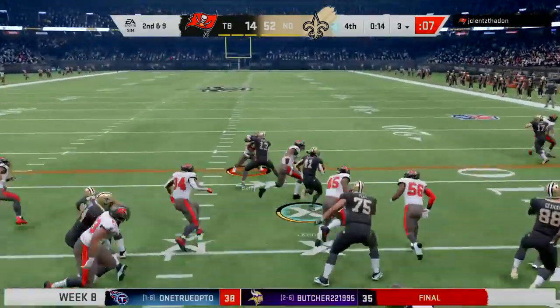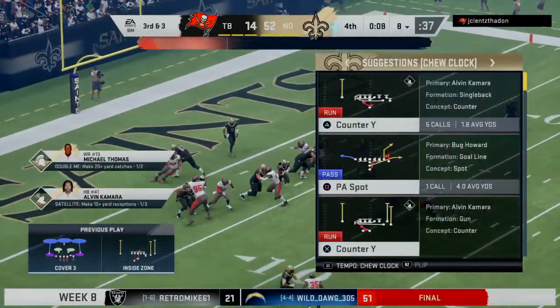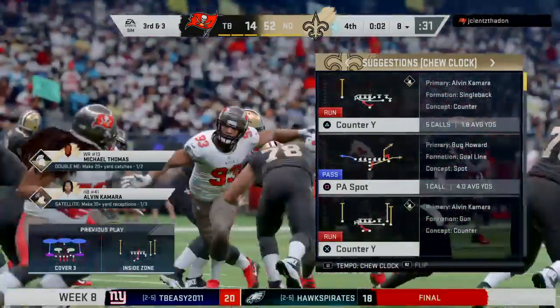A 10th carry for Kamara. And he was able to shed the tackle, but the reserves come in for the stop. Josh Jones in on the stop. That's a gain of 5. Brings up 3rd and 3.